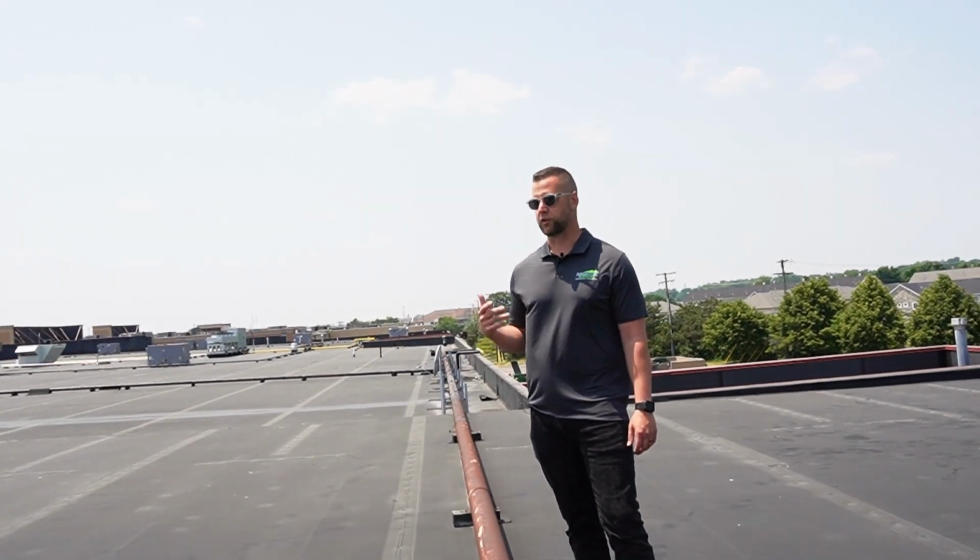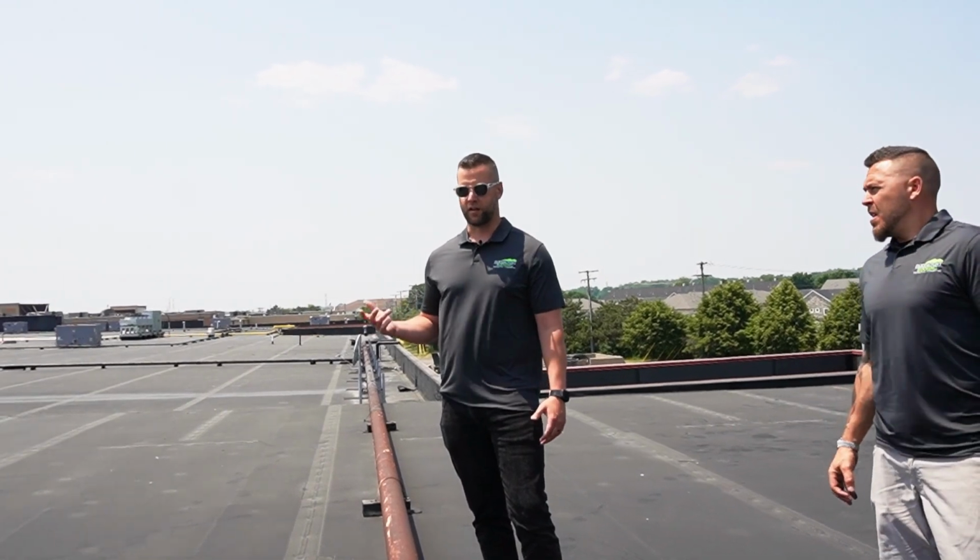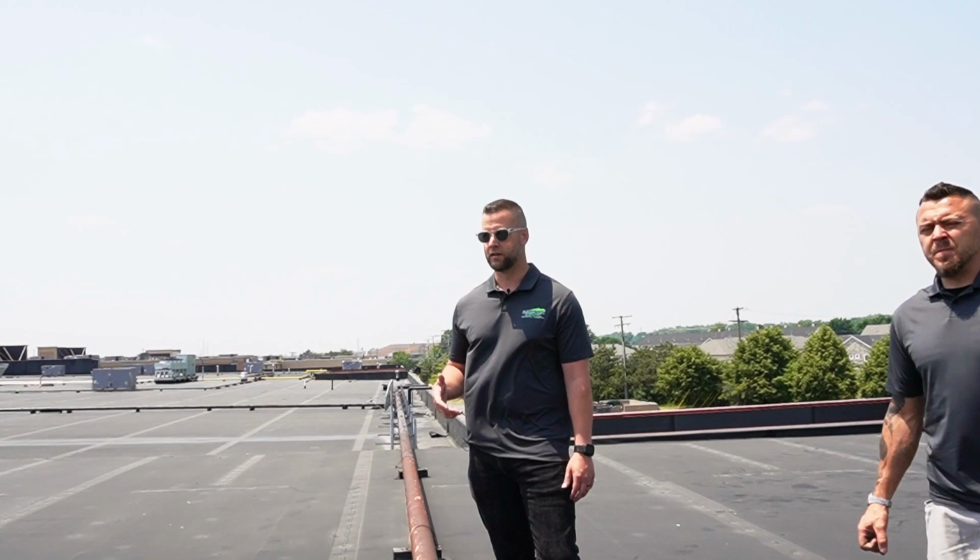And you can install this in any weather. I mean, it can be 20 degrees when you can't use bonding adhesive. You're not supposed to use bonding adhesive when it's 20 degrees. It's possible to use bonding adhesive when it's 20 degrees, it's just going to take you forever, right? This is a system you can lay in all temperatures.